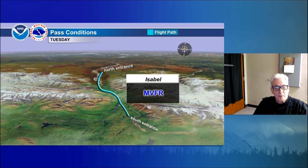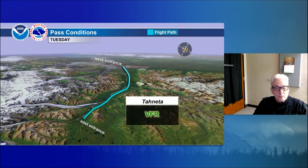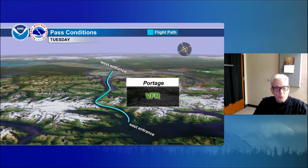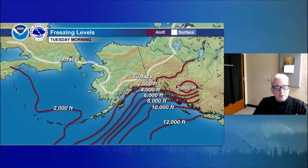And Isabel, kind of an off and on marginal VFR day Tuesday. Mentasta, same thing. Tahneta, though, VFR. Portage looking good. VFR flying through the pass there as well. Chilkoot and White, marginal.